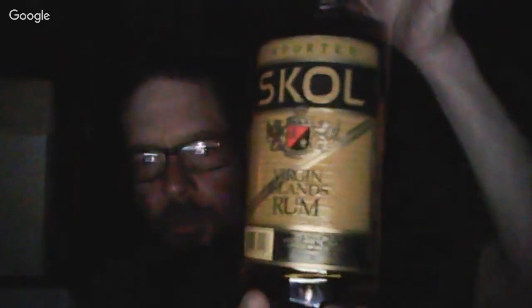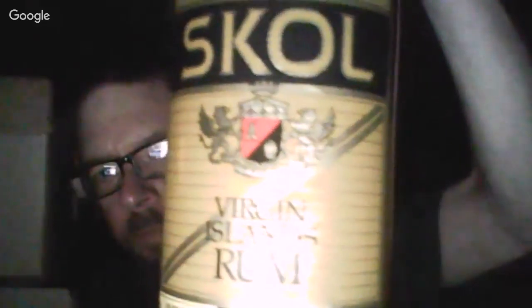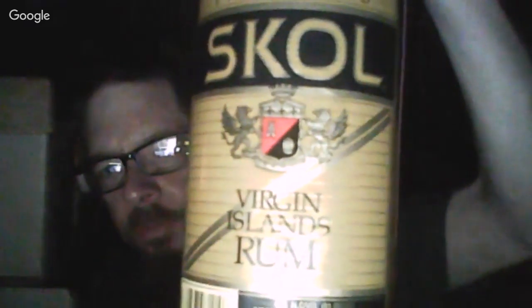We have from 1956 Skol Gold imported Virgin Islands rum. Must be the British Virgin Islands if it's imported. This is very light. Look how light. It's making me think it's not colored. They don't use caramel color because it's so light.